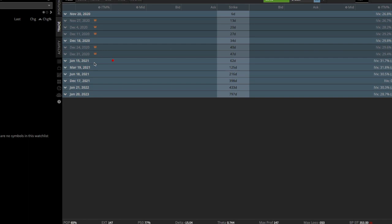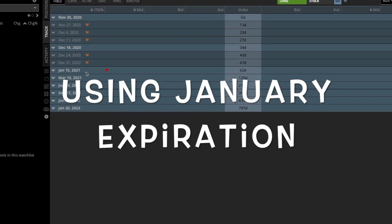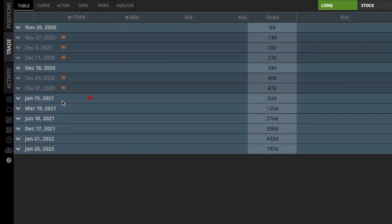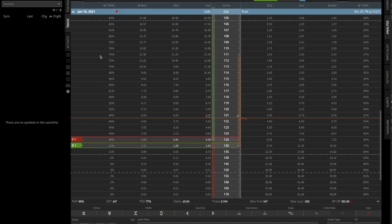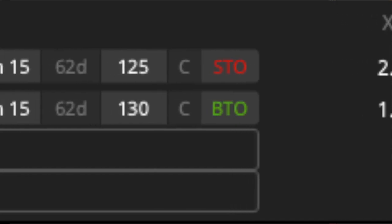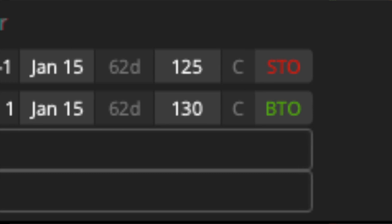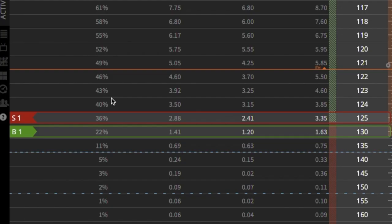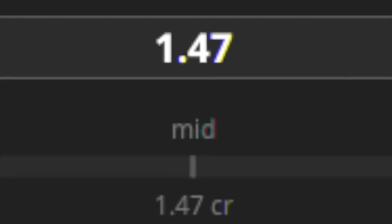I'm going to January the 15th because December is only 34 days away and it's not enough time to give the trade a chance to work. So when we open the January trading option chain, we can see that I have the trade here. I am wanting to sell the January 125 call and purchase the January 130 call to define our risk, all for a credit of $1.47.